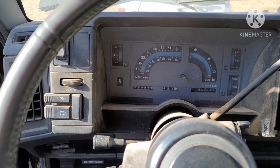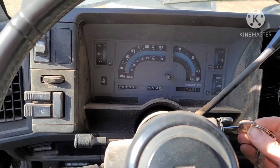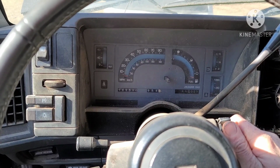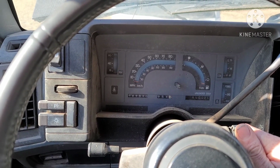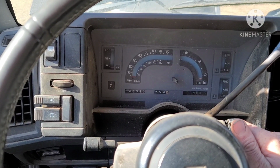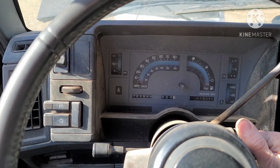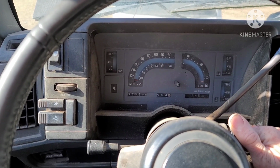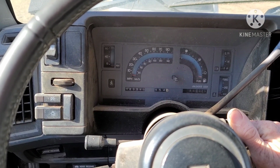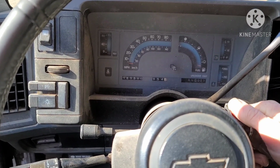Got the 2.8 fuel injected V6. We're gonna see what she does. A lot of people don't like these. I happen to think they were a decent motor. The real reason they kind of got a bad name was just because the carburetors on the early ones were overcomplicated. An EFI motor should be pretty good as far as resolving those carburetor issues. I think there are a lot of these trucks, the carbureted versions honestly, that were junked with good motors and bad carbs.